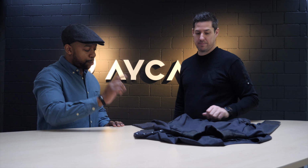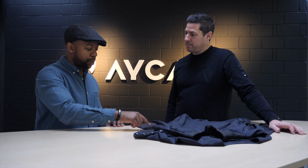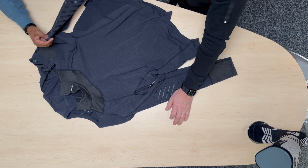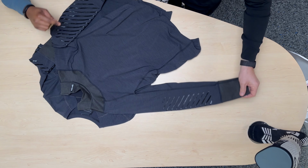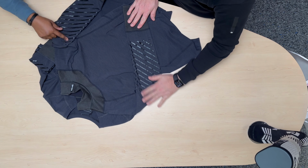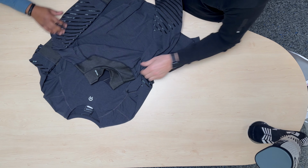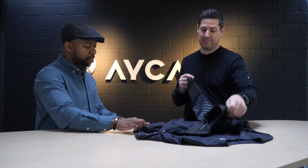And I think another big thing that we focused on, if you guys saw the in the bag video when we were discussing, me and myself, Tommy, using these, is this silicone material along the elbows. Can you tell me a little bit about this? Because I've seen this before in base layers, but not like this. Nothing that actually stops your elbows from sliding down to your wrists. So how did you guys come up with this?